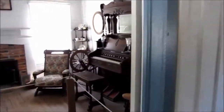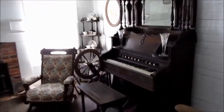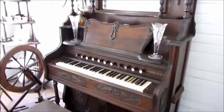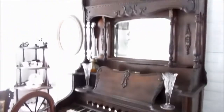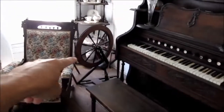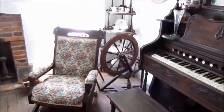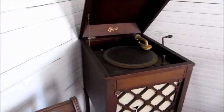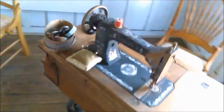Pretty neat. They got some really nice furniture in here. I can tell this is a little baby piano. Wow, it's really tiny by comparison. And there's, what do they call those? Some kind of wheel that you make thread on. Pretty great stuff. There's a vintage Edison phonograph there. Nice. And a vintage sewing machine here, but you can actually touch this machine.